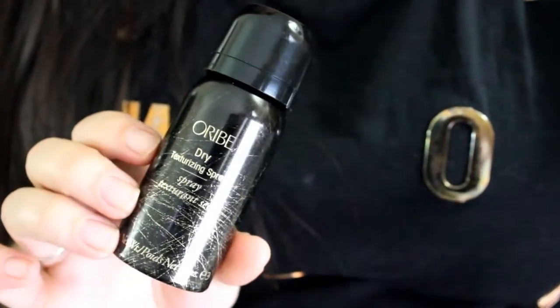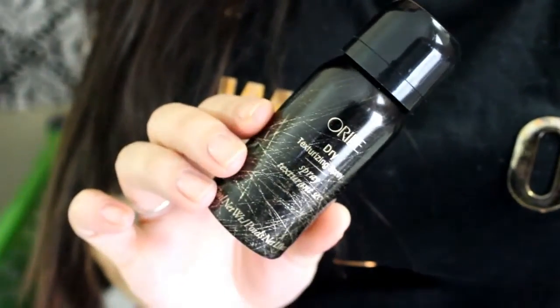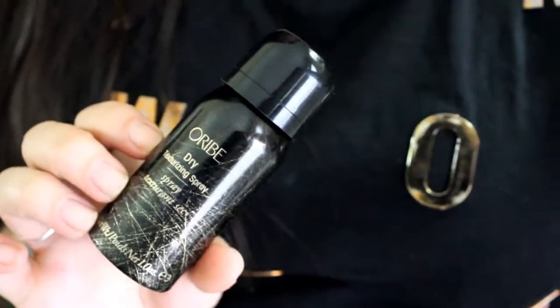Okay guys, so I have three more things that I didn't like for the month of July, and I'm going to talk to you about the two hair products first. The first one I have here is this Aura Bay Dry Texturizing Spray. Remember how I told you I was going to keep it in case for a hair tutorial, to try it out? It didn't work out for me at all.